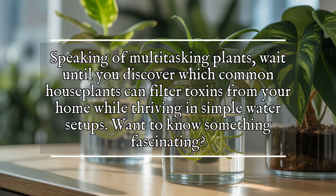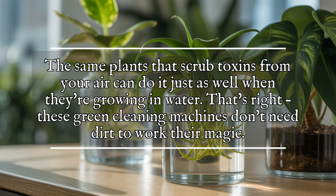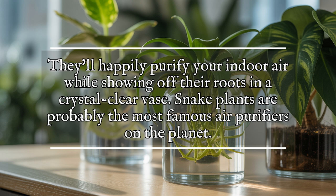Want to know something fascinating? The same plants that scrub toxins from your air can do it just as well when they're growing in water. That's right, these green cleaning machines don't need dirt to work their magic. They'll happily purify your indoor air while showing off their roots in a crystal clear vase.